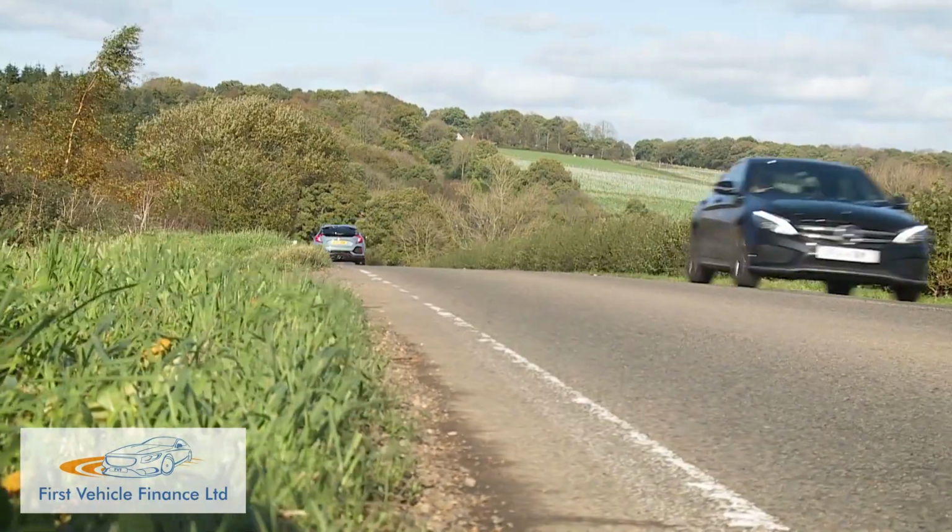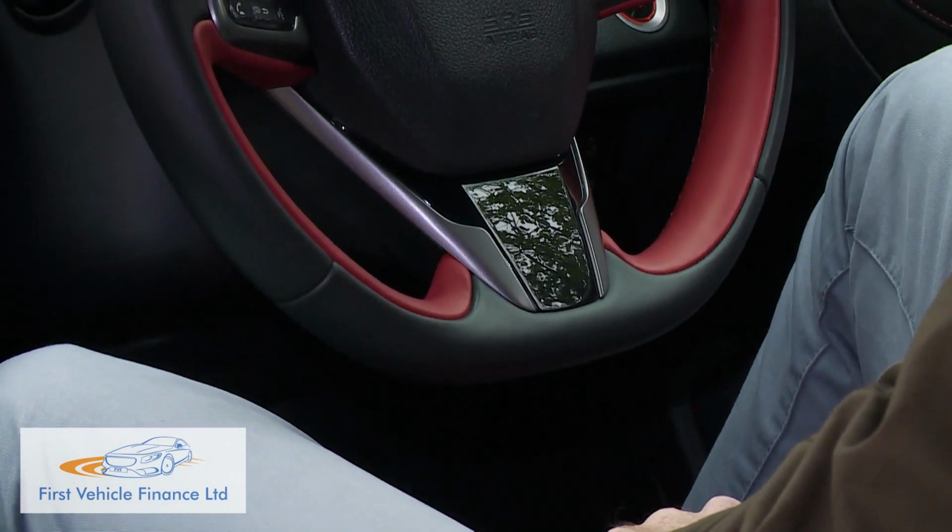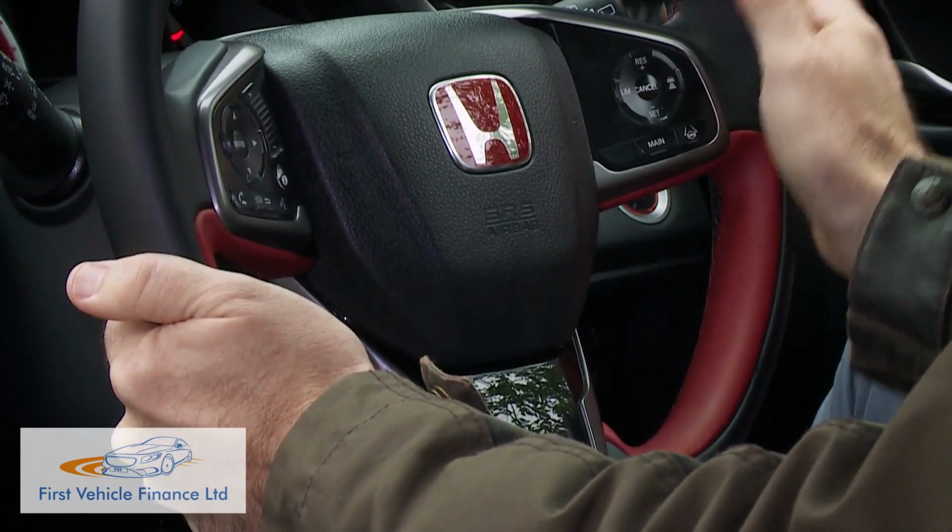Now the wheel, yes, that's the other point of Type R cabin differentiation. It's a proper flat-bottomed leather-trimmed affair with a really tactile feel.